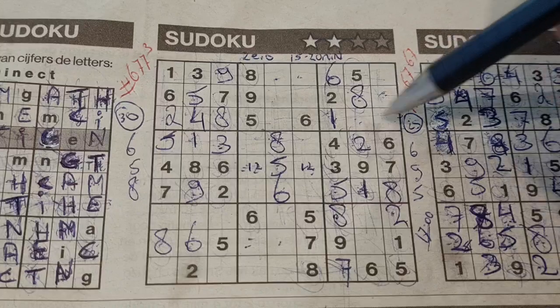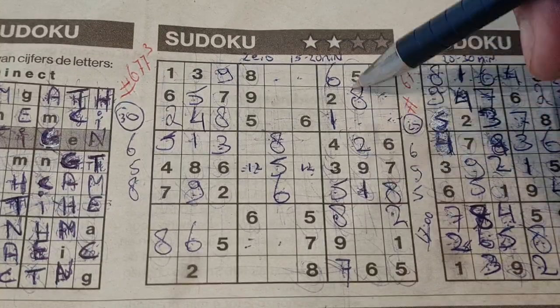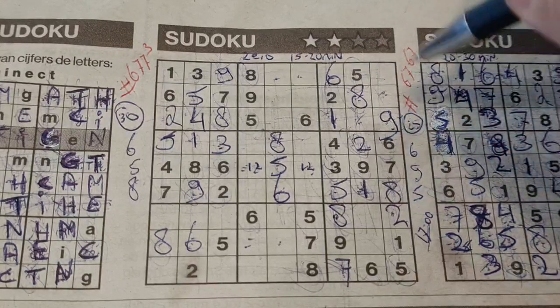So we have a 9 in the first row, a 9 in the second row. In the third row, only two places left for the 9: here or there. We see a 9 in this column, no 9 there. 9 should be there.